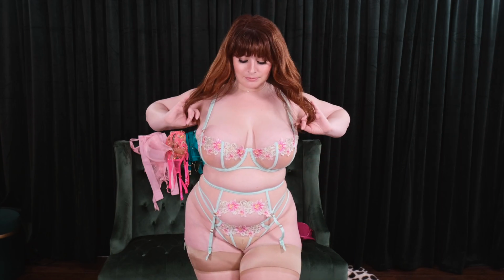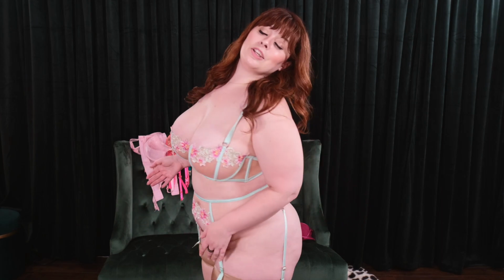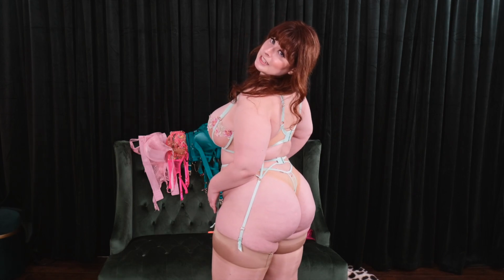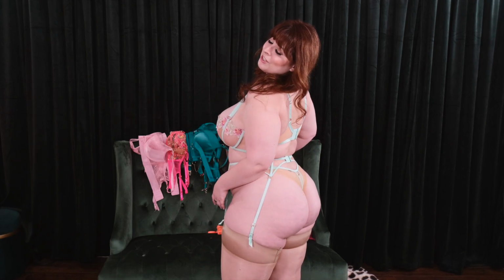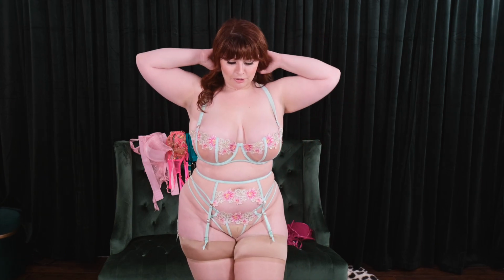But yeah, I think overall as a set, I really, really love taking photos in this. I think it's really, really cute. I usually get the full panty in this one, although it rides up, but I think it sits nicer than their thong.